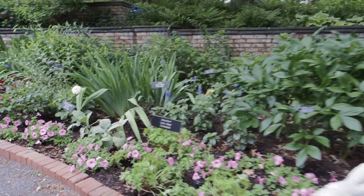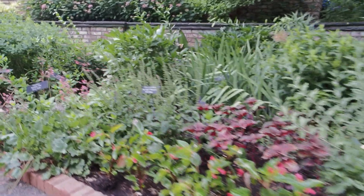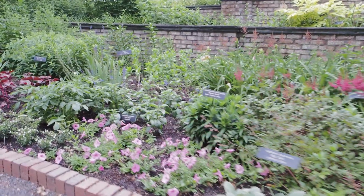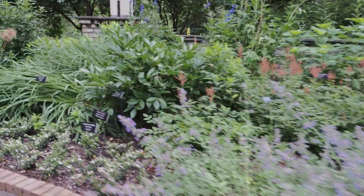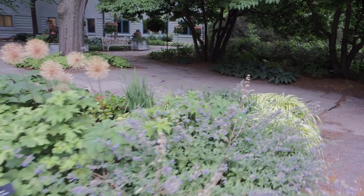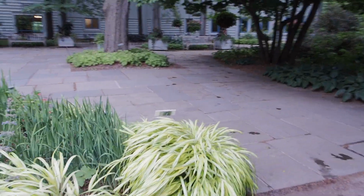It's just like a perfect day. It's July 3rd. Not too many people here. There's some catmint there. I think there's that bloodroot again. Let me kind of show you a bit closer. And some more spent alliums there in the back. More catmint. There's the Japanese forest grass.